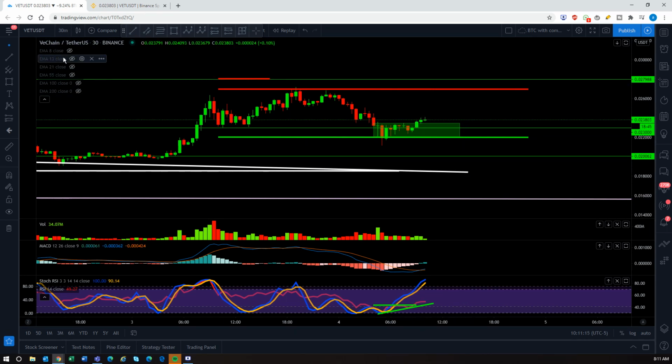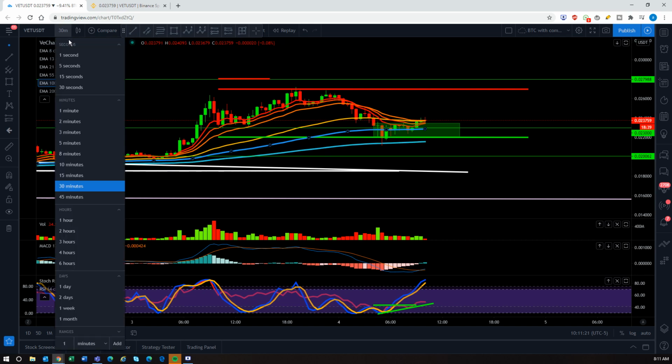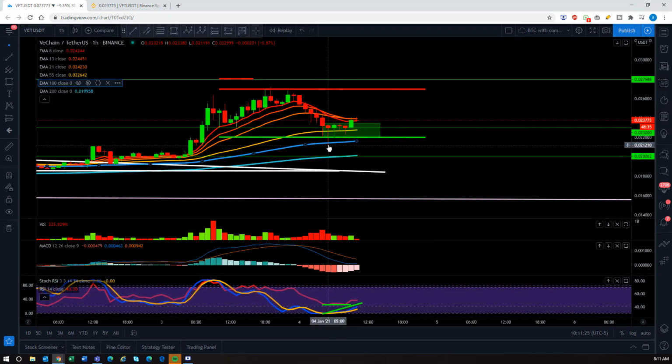Maybe if we show the EMAs here, I want to see the 8 EMA, 13, 21, 55, and the 100, 200, and I would look at the 1 hour. There we go. So we found support at the 100 EMA here, and most of you know that that's one of the things I like to trade a lot. Every time we get closer to the EMAs, I like to enter long or short depending on our position if it's above or below. But this right here is a very nice candle.